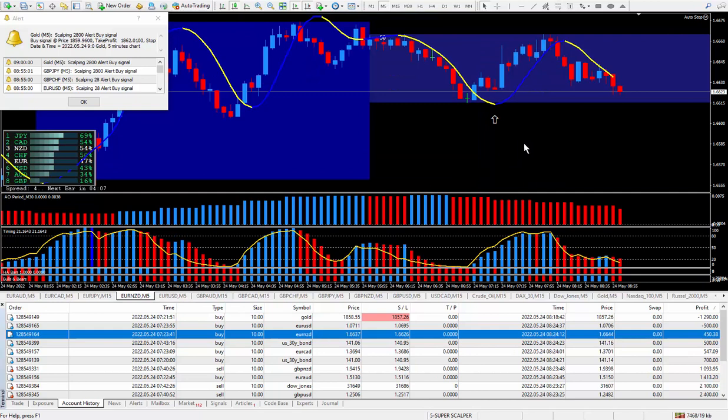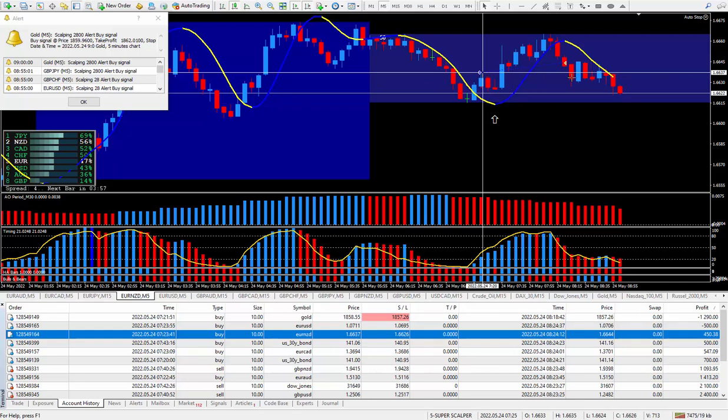Let's see where I got in at. As I said, I teach these secrets on how you can get in a little bit on the quicker side. There's no right or wrong as long as it turns into a winner. And that's 6 pips. So 6 pips on the Euro New Zealand trade paid $450.